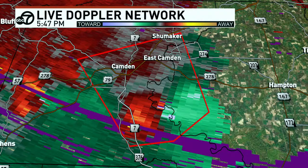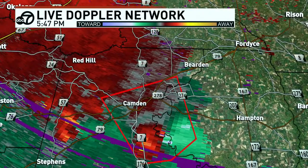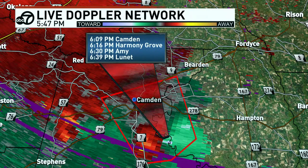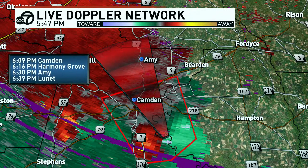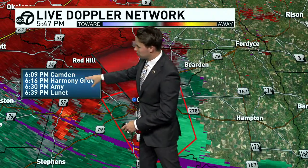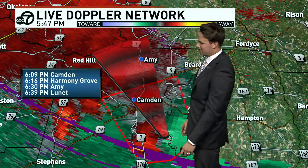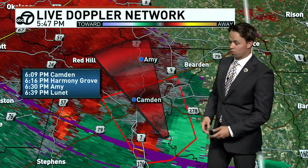This tornado-warned storm, just to update you on how quickly it's moving, it's not moving as quick. It's moving northwest at 25 miles per hour. Put a track on that through Camden and off towards the northwest. Within the next hour, it is going to clear Ouachita County and then get up towards Dallas County and Clark County, just to give you an idea on where this is headed down the road. Camden, 6:09, 6:10, maybe a little quicker than that. It's not moving particularly fast, but Harmony Grove, it'll be there shortly after that. We'll continue to watch it as it's near the Ouachita River.